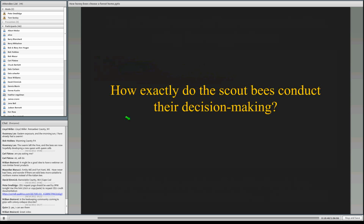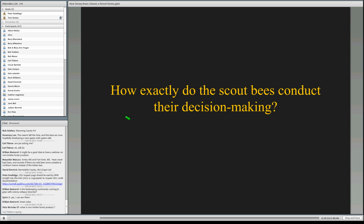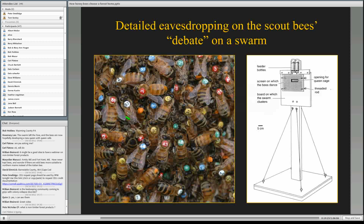What's next? Oh, yeah, this brings us to the question of how exactly do the scout bees conduct their decision-making? One thing I haven't stressed here is we've got several hundred scout bees that have gone out, fanned out across the forest, looking for home sites. A dozen or 2 dozen of these scout bees will discover sites that are worth considering. Not all of them, but a couple dozen of the bees will. And each of these bees makes her own inspection, comes back, makes a report, and so we now have the bees face the problem of deciding which of the sites is going to be their new home.